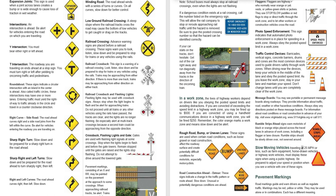Slow-moving vehicles traveling at 25 miles per hour or less, such as farm equipment, horse-drawn vehicles, or highway work vehicles, must display these signs when using a public highway. Be prepared to adjust your speed or position when you see a vehicle with one of these signs.